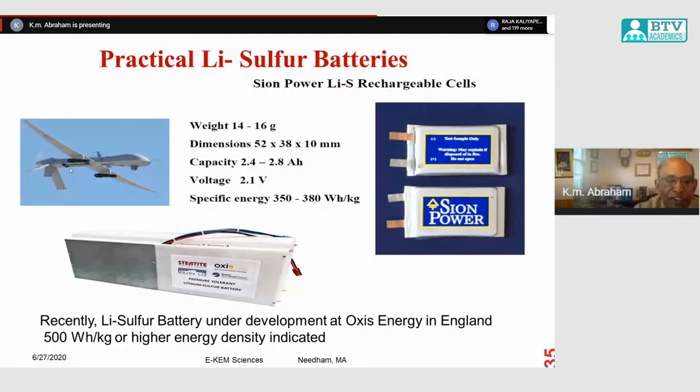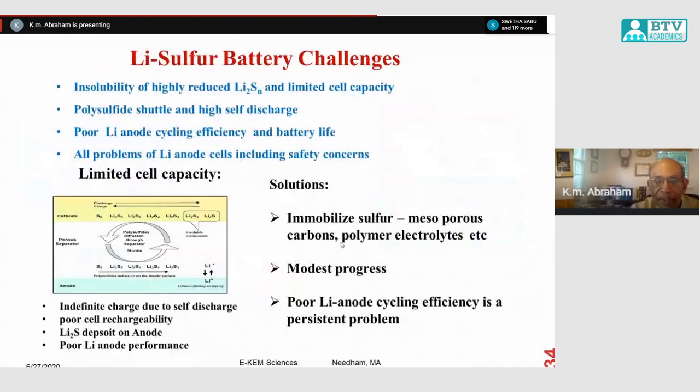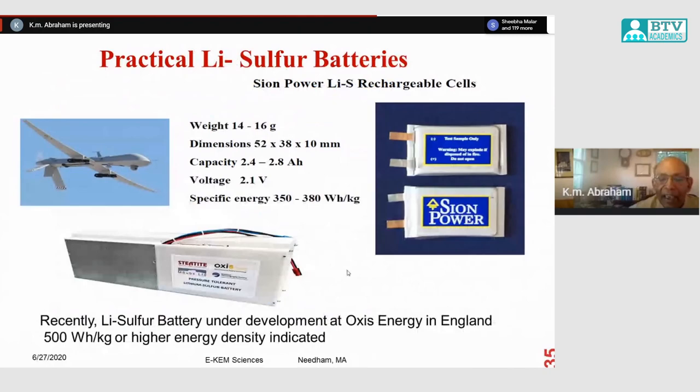They use that for military applications in drones. Some of the drones used by various militaries use a lithium sulfur rechargeable battery. And recently, a company in England, Oxis Power, claims they have developed a rechargeable lithium sulfur battery. We had given up on it years ago because of the problems, but I guess people kept on working, and they finally claim they have solved some of the problems. But I still have some doubts about a practical lithium sulfur battery.